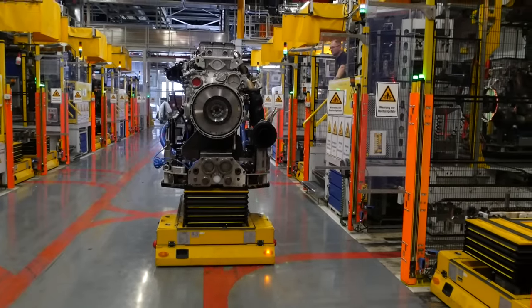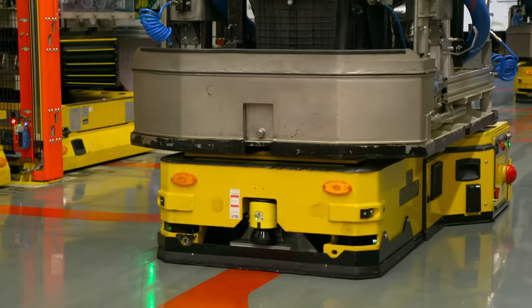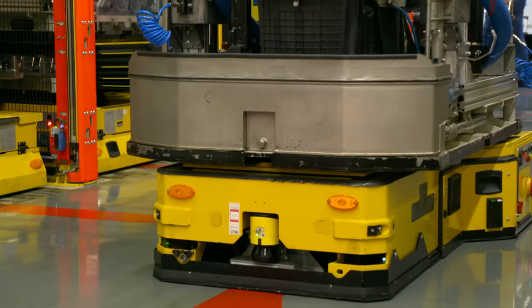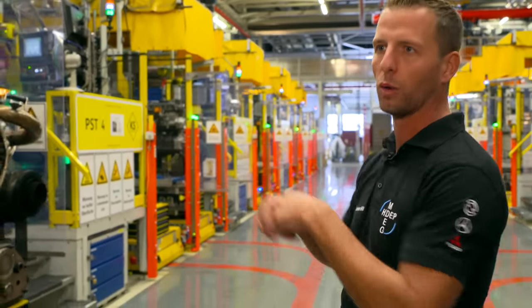The AGVs have a conductor loop, meaning that they draw their energy inductively, directly from the ground. There are lots of markings on the ground that the AGVs use for orientation. They then count the number of wheel rotations in order to know exactly when they need to turn, to drive right into the test bench.